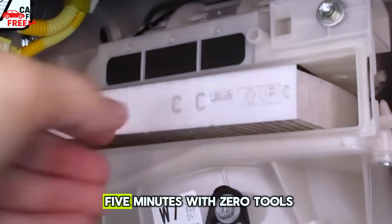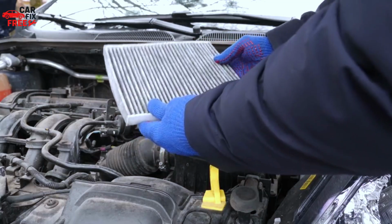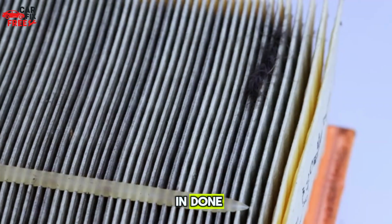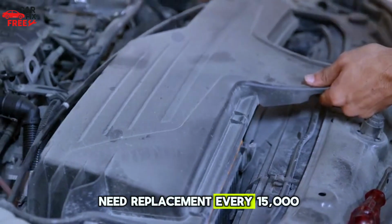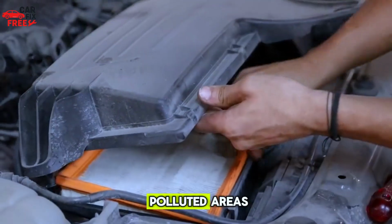Most swap in under 5 minutes with 0 tools. It usually sits right behind your glove box. Pop it open, slide the old filter out, slide the new one in. Done. Instant improvement. Do filters get dirty? Absolutely. But most only need replacement every 15,000 to 30,000 miles, unless you live in dusty or polluted areas.